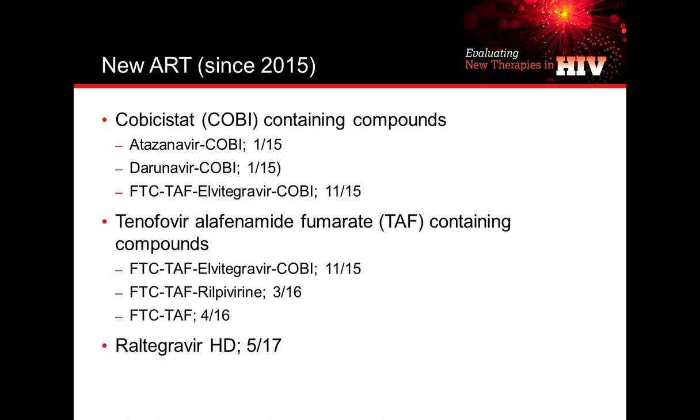And then there are the TAF-containing compounds: FTC, TAF, elvitegravir, cobi, which I just mentioned, and FTC, TAF, rilpivirine. These two regimens, the elvitegravir and the rilpivirine regimens, replaced earlier versions of these combination single tablet regimens, which contained TDF instead of TAF. So it was just a slight switch. And then FTC TAF just on its own came out in April 2016. And then one that just came out within the last few months was raltegravir given once a day, 2 tablets at a higher dose.